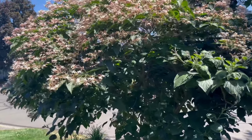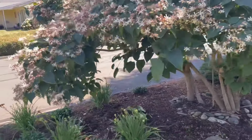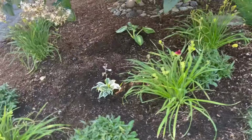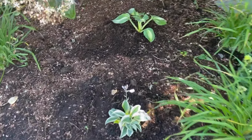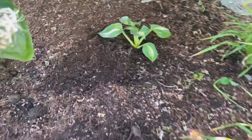So this is my front tree that's in full bloom now. It's really beautiful and the hummingbirds and pollinators love it. But underneath here is where I had the two dinner plate dahlias. So what I did is I took my two hostas that I showed you earlier in the video and I just popped them in here. So currently, with this tree all bloomed out, they're going to get a lot of shade. So I'm hoping they do well here.